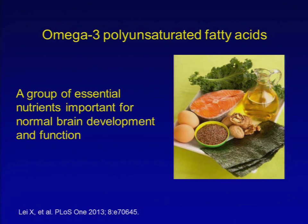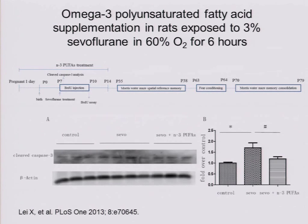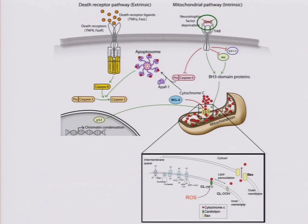Omega-3 polyunsaturated fatty acids, a group of essential nutrients that are known to be important for normal brain development. Prenatal supplementation of omega-3 fatty acids have been shown to provide neuroprotection in newborn rats exposed to ischemia and hypoxia as well as hyperoxia. And what Lay and colleagues did in 2013 was to administer it to pregnant dams up until 2 weeks postnatally. And what they found was that it prevented caspase-3 activation in the brain of animals exposed to sevoflurane. And then when they looked at memory and learning, they found beneficial effects with regard to foot shocks and latency with escape from the water maze. So omega-3s may have a positive effect.